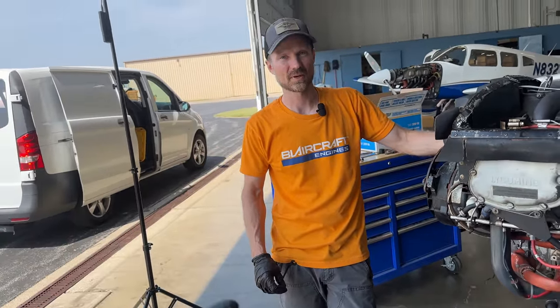We'll go ahead and get that scavenge pump off, and we'll get the fuel pump off. I think I got most of the lines. I think all the lines are off over there. Got this oil line going on the cooler, and then I think we can start working on these accessories. I'll start on the accessory case bolts, start getting some of those out.